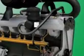Air cleaners prevent ingress of dust from the ambient air into the engine. The engine is supplied with filtered air according to the manufacturer's specifications and so is able to breathe freely.